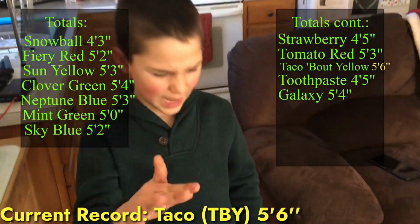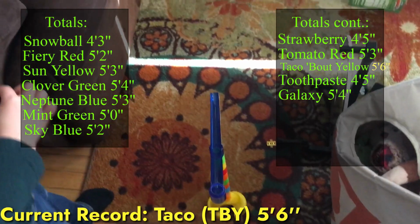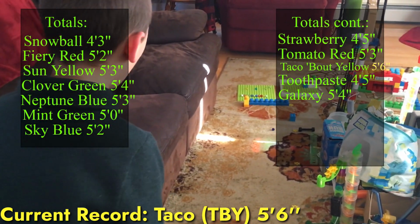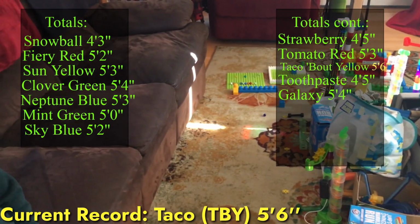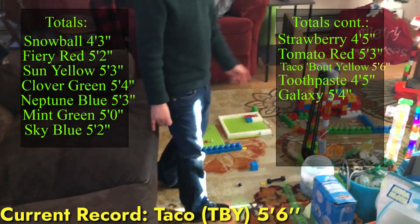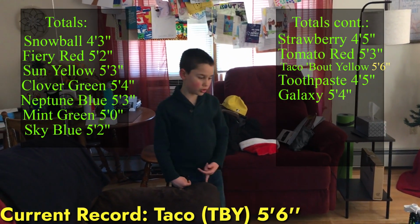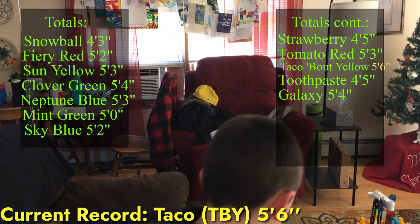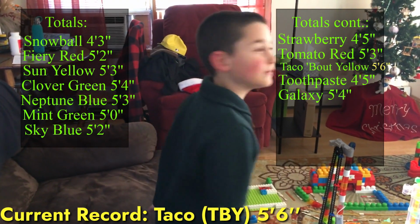I forgot to tell you the athlete for Galaxy is Space. He's trying the far left. I'm not sure that's going to work, but we'll see. Oh, it actually worked. Oh, my. That's going to be 5 foot 1 inch. I was expecting something like 2 feet something because I thought he was going to go out of bounds, but it didn't happen.